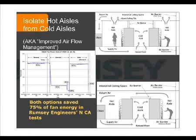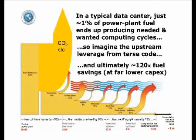And when Rumsey did this in Northern California tests, either of these options would save 3/4 of the fan energy and give better uptime. Now let's apply this same diagram of reasoning from downstream to upstream to a data center. Normally the operator will just look at the electricity coming in at this point, but actually we have to remember there's grid loss and power plant loss upstream of that.